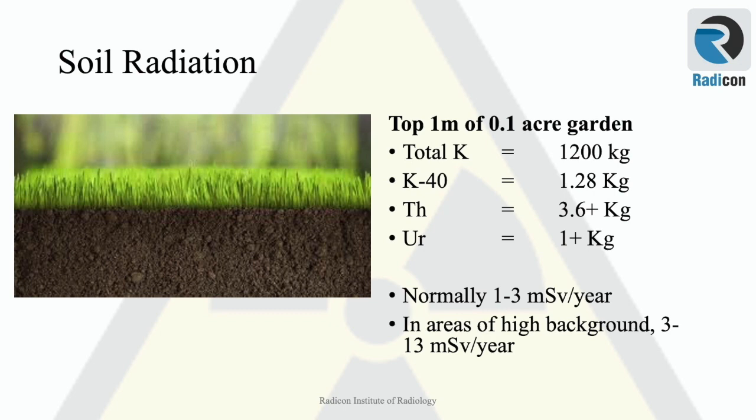In the top 1 meter of 0.1 acre of a garden, total potassium can be around 1200 kilograms, out of which 1.28 kilograms will be radioactive K40, approximately 3.6 kilograms of thorium, and 1 kilogram plus of uranium. These contribute to approximately 1 to 3 millisievert radiation dose per year in the majority of the population worldwide. In areas of high background radiation activity, it can range from 3 to 13 millisieverts.